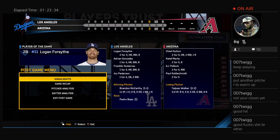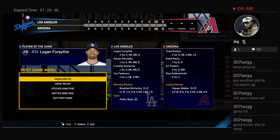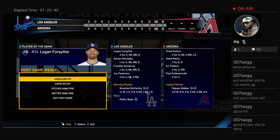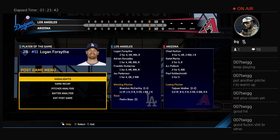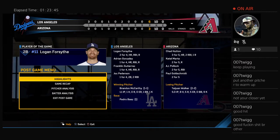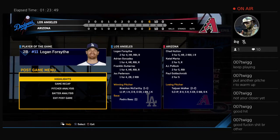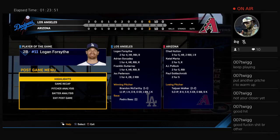Here now is our final line score this afternoon for the victorious Dodgers. 6 runs, 10 hits, no errors. They left 4 men on base. For the Diamondbacks, 3 runs on 10 hits, no errors. They left 10 men on base.